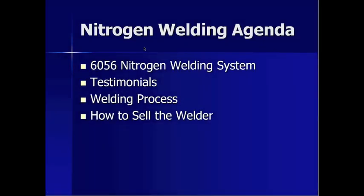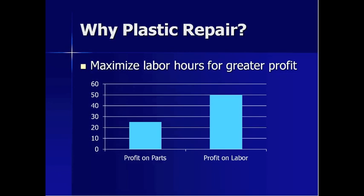Okay. Now, first of all, why plastic repair? Most of you guys know, I'm sure, that if you replace the bumper, you are probably making 20 to 25% on the parts. Obviously, if you're doing the labor, the shop is more like 50%. So if you give them the technology to allow them to do the repair and have confidence in its strength, then they're definitely making more money on labor. So that's what we want to try to do, prove to the shop that they've got a technology and that tool that they can have confidence in.